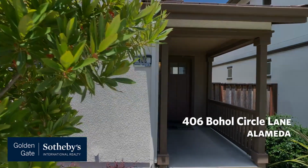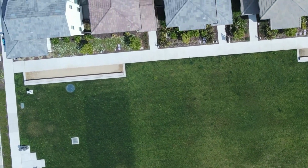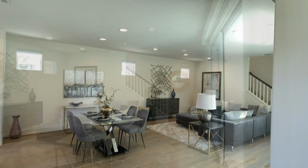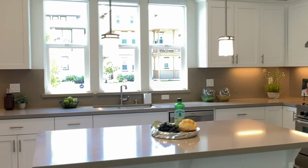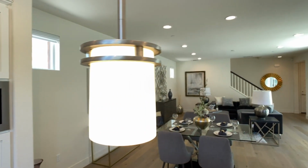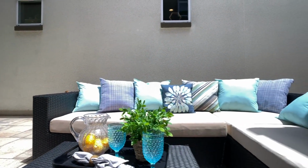Welcome home to 406 Bohol Circle Lane in the Alameda Landing development, located on the exclusive and private Rectangle Park. Easily access the first floor through the parkside front door or your two-car garage, and be welcomed into an open floor plan with a massive kitchen featuring top-of-the-line appliances and a giant countertop, perfect for entertaining while guests flow in and out to the private side yard through floor-to-ceiling accordion glass doors.